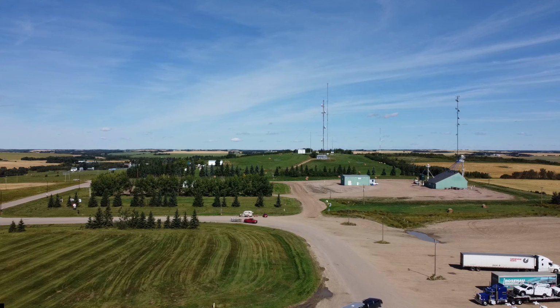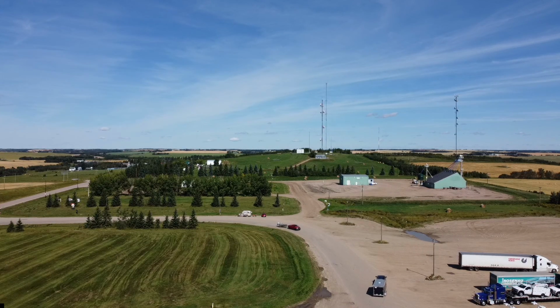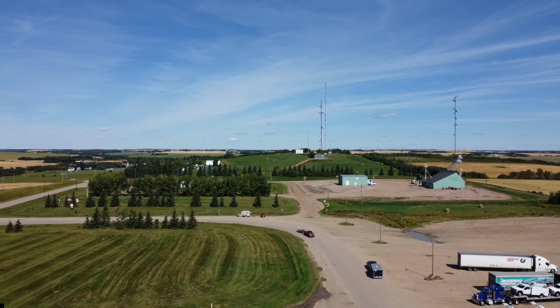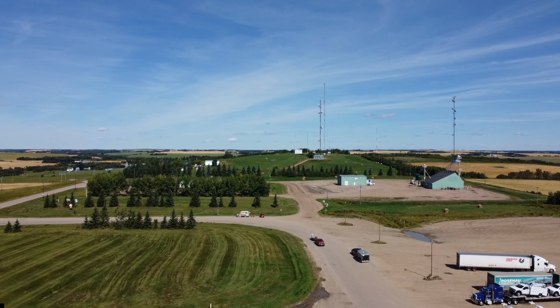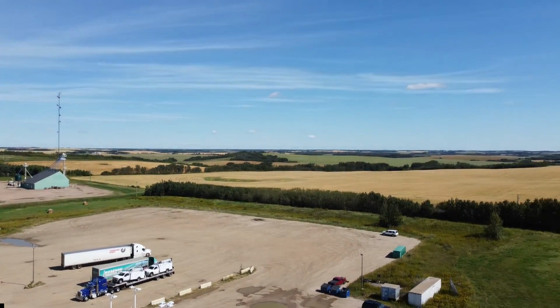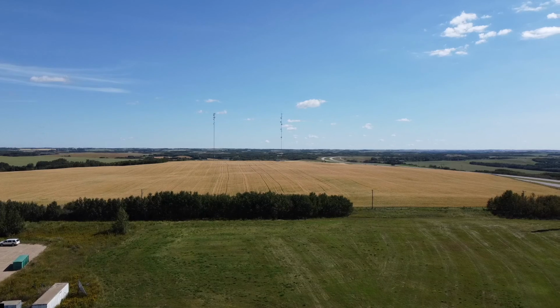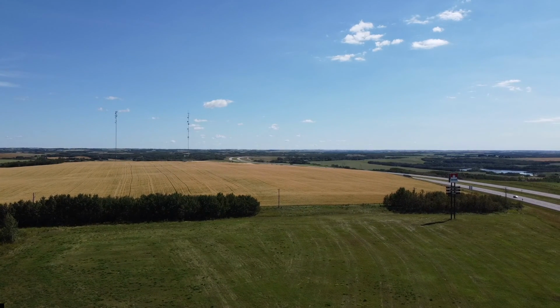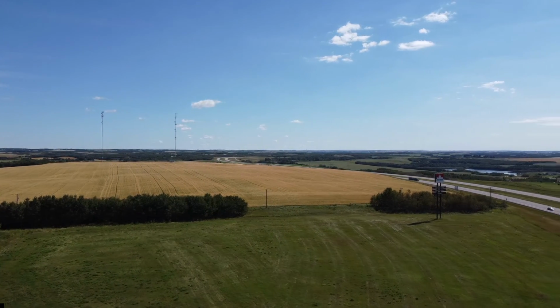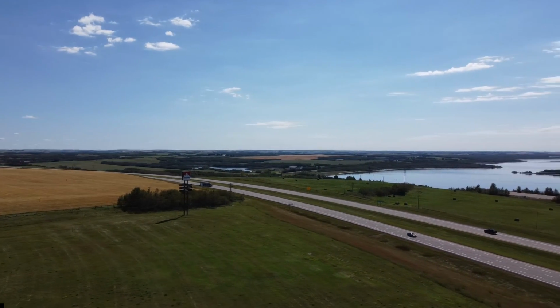You see a lot of towers and stuff. This is the town called Innisfree. It's not a very big place, but it's hiding over there behind the towers, and we'll spin back around here and give you a kind of an eastern view, and you can see Highway 16 heading to the east there.